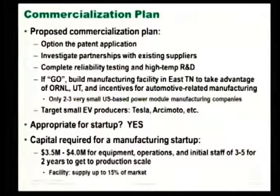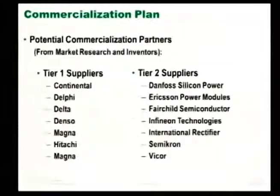To get a manufacturing startup going, we're talking about somewhere between $3.5 to $4 million for equipment, operations, for a staff of about 3 to 5 for 2 years to get it up to production scale. Once it's at that scale, we believe that you could supply up to 15% of the market at that level.